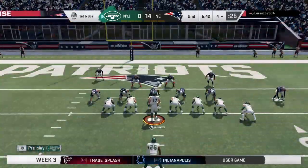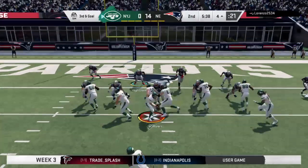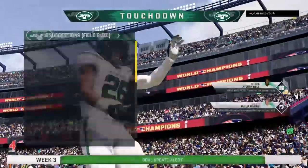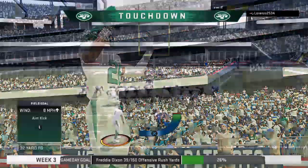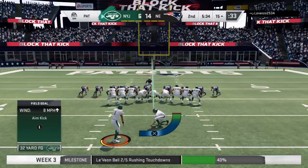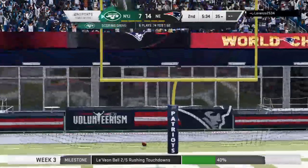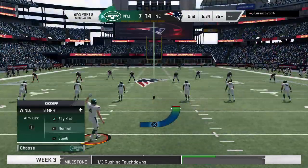Watch the pass. Here's Bell. And he's into the end zone. Touchdown, Jets. Le'Veon Bell, his 3rd touchdown now on the year, as they are now on the board here in the first half. The extra point splits the uprights, and that'll make our score 14-7.